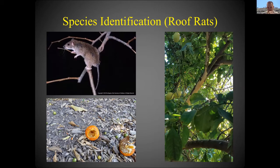Kinds of damage that we commonly see with roof rats include direct feeding of the fruit itself. This is very characteristic damage that we see in oranges, oftentimes chewing their way into the interior of the fruit and then hollowing out the fruit. Something a little bit different is seen in Meyer lemons. They oftentimes eat the rind off of the lemon and leave the fruit itself. So you might see the fruit hanging in the tree without the rind anymore. It's kind of an interesting experience.